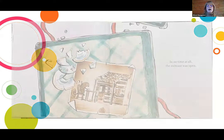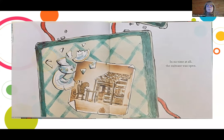Let's see. In no time at all, the suitcase was open. And what do we see in the illustration? There was a teacup. There was a little house and a table and a chair in a photograph. So, was Green lying? No. He had these things in his suitcase.